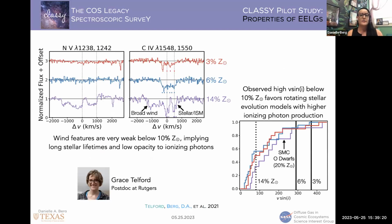One of these avenues that we've been motivated to explore is, what do the really metal poor stars look like in the UV? Before recently, we really had no idea. There were zero very metal poor stars below 10% solar that had UV spectra. It was kind of crazy. I mean, they have to be really close. And so that's a challenge.